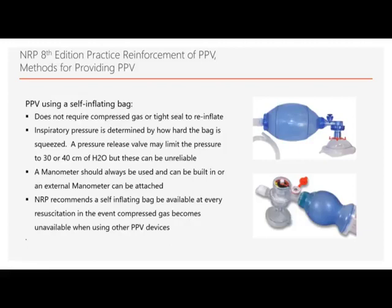NRP recommends actually that the self-inflating bag be available at every resuscitation should compressed gases become unavailable, because you can still provide support with a self-inflating bag with positive pressure.